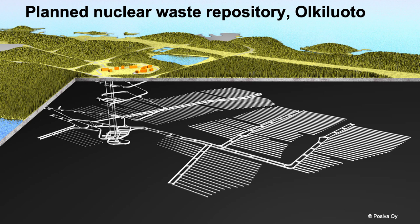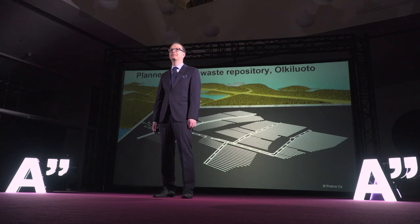According to the Finnish Nuclear Energy Act, all nuclear waste must be treated, stored, and disposed of within the Finnish borders, and no nuclear waste from other countries shall be imported into Finland. The amount of highly active waste created by the power plants is not that large, yet it needs to be safely stored for a very long time.